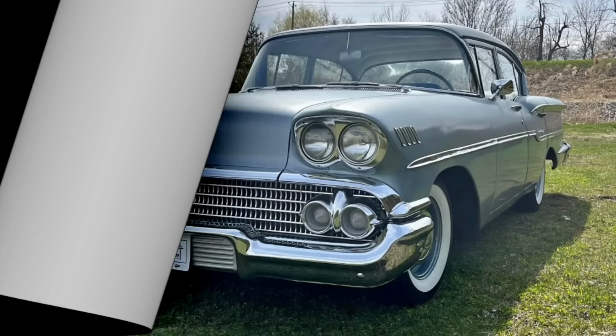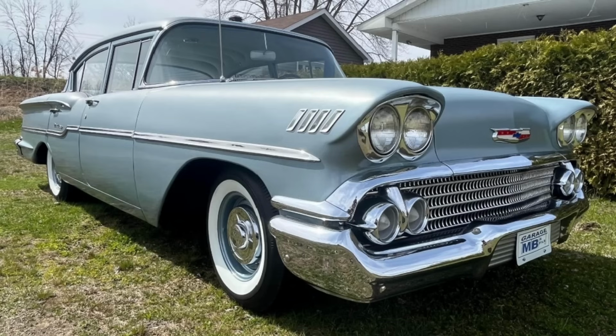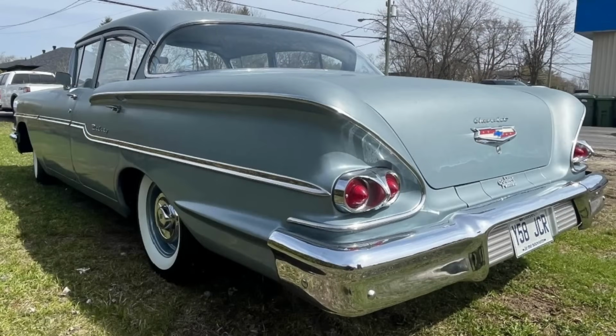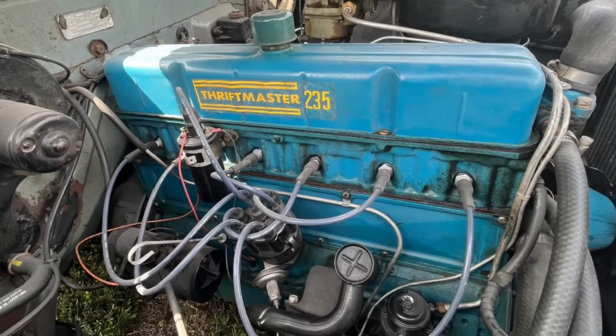Number 12. 1958 Chevrolet Delray, priced at $18,500. This 4-door car has never been in an accident or restoration, with some minor defects appropriate for its age. There is a possibility to get the original paint and parts with the purchase. The body is very solid, the floor is strong, and there is a lot of original chrome. The car has been maintained by a mechanic with 40 years of experience for the last 8 years, always stored indoors and kept during the winter. Everything works like the original condition, with a 3-speed manual transmission on the column, quickly starting on the road.